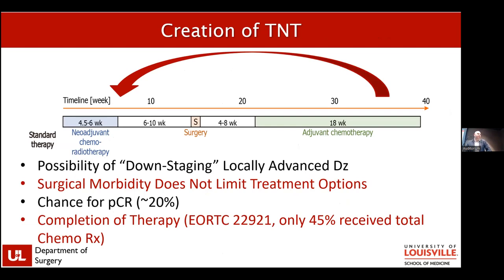So the idea is that you could potentially downstage locally advanced disease, and you could eliminate the possibility of surgical morbidity, potentially limiting your treatment options. That's a very fancy way of saying that if the patient has a leak, they never make it to chemo. It gives the patients a chance for a pathologic complete response. And more patients, if you do it this way, will actually complete their full course of chemotherapy.